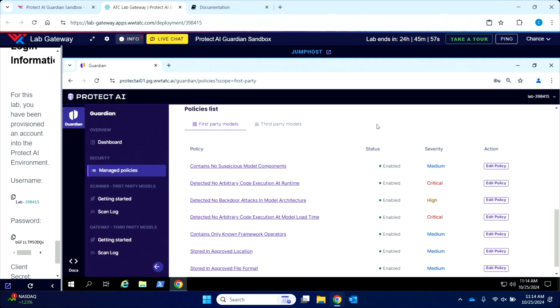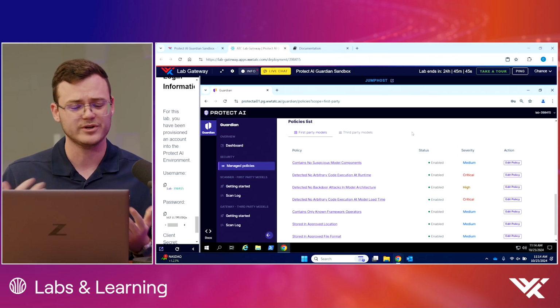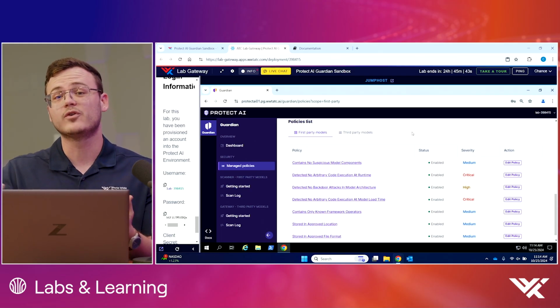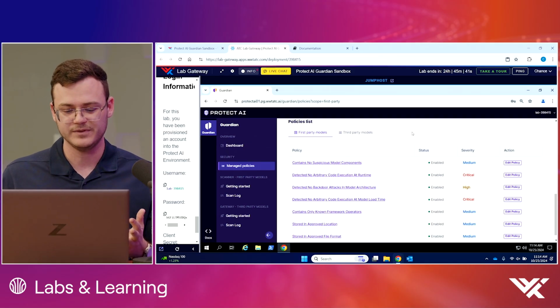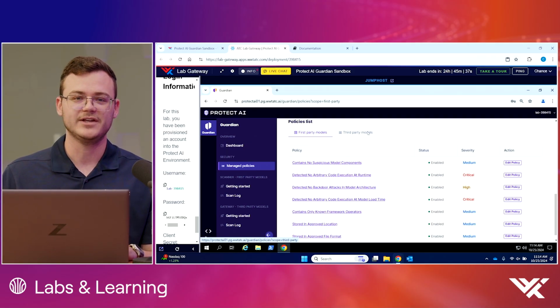Here you'll see our policies list. Now there's going to be two lists that we have here available to us. This is first-party models and third-party models. The best way to think about this, first-party are models that maybe your organization has already created or they've already brought into the organization. They're going to be things you already have access to. Third-party models is going to be like your Hugging Face.